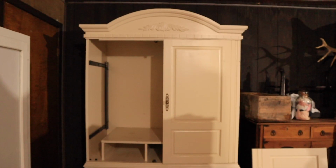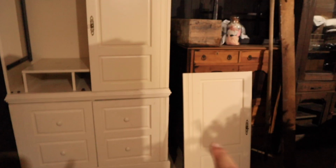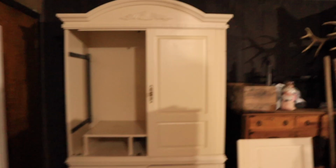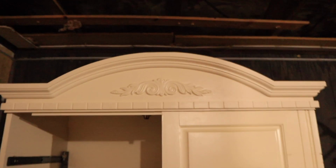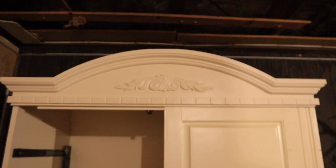So hopefully you can see, but the other door is right there. She just had it off, but it works. It just needs hooked back up. I love the details on it because it looks like it's old even though it's not. And I don't know, it just has the details of an old piece. It is super deep, so it's at least 2 foot deep on the inside. There's tons of storage on the inside.